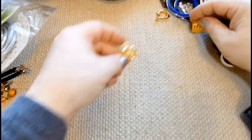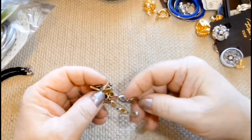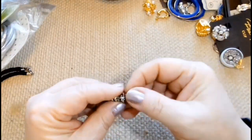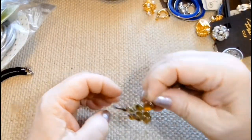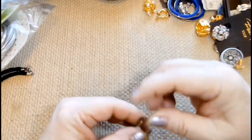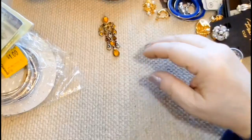Another beautiful earring. Another, two earrings. This looks like earrings that are stuck together. Or one earring. Okay. There's an earring.